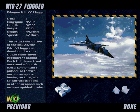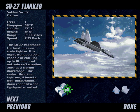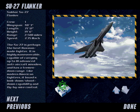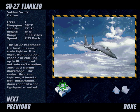The Su-27 Flanker. This Russian aircraft demonstrates incredible agility, performance, and range. Following the end of the Cold War, the Russian Republic chose the Su-27 as its cornerstone for tactical aircraft in the 21st century.